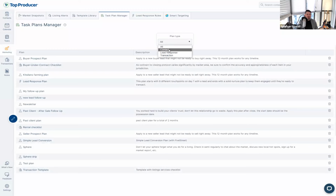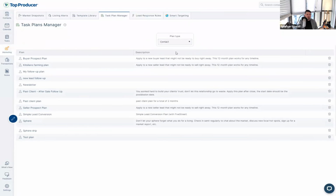Talking about the next flow in terms of plans, we'll talk about contact plans, because these are your general contact plans. So not necessarily for brand new leads, not necessarily for transaction processes, but just for everything in between.